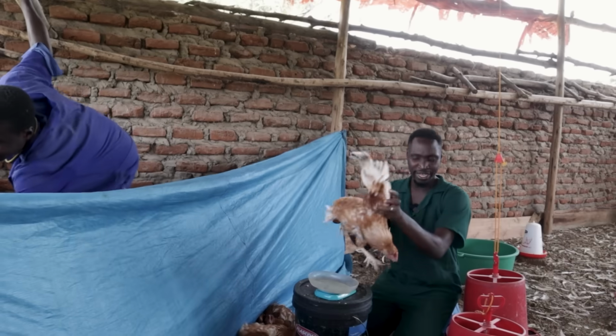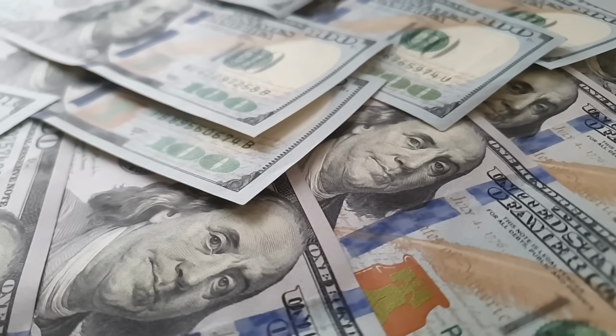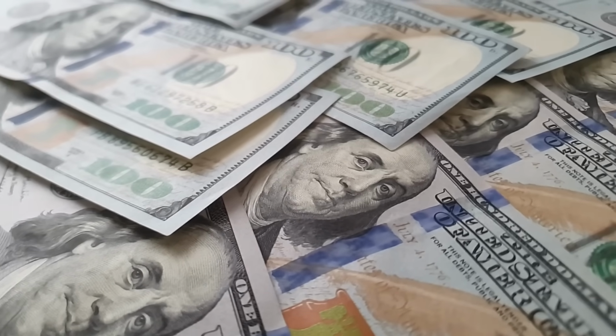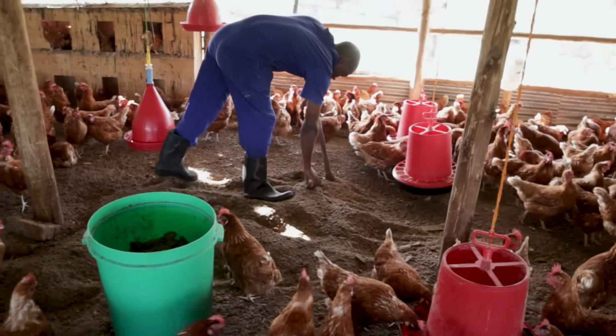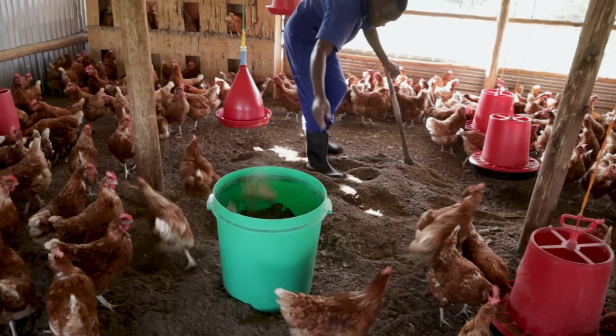So like I say, it's way more sacrifice when it does come to layers. But from my experience and from what I had researched, it's more profitable to do layers compared to doing broilers. You get more money, number one. Number two, it is easier to manage over a longer time. The process is much easier to repeat compared to the broilers. So that's why I personally chose to do layers, yeah?